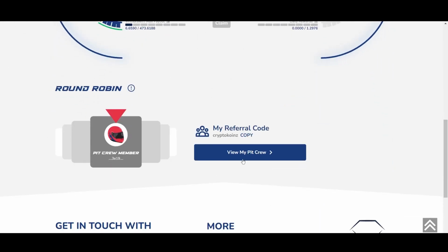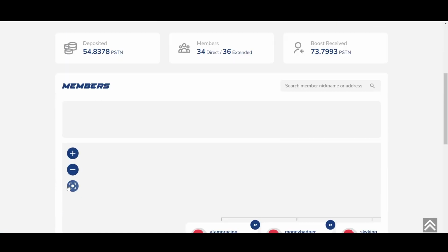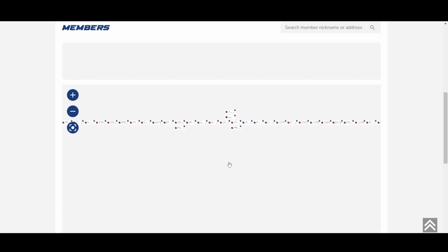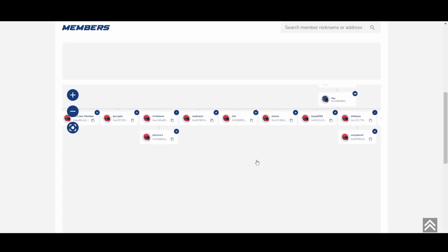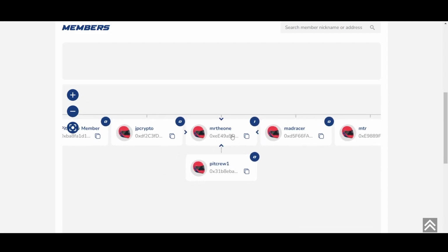So let's go to my pit crew. This is what I'm going to do. There's 2 team members here. Let's zoom in here. There's 2 team members that have team members underneath them. We have Mr. The One and Do It Easy. So I'm going to give Mr. The One and Do It Easy 1 token each for building the team further.